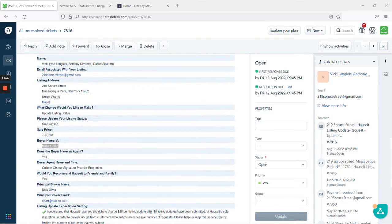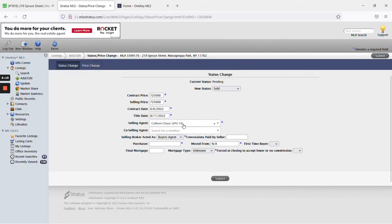Take a look at some of the other details. For example, the buyer's name, Colleen Chase, is the buyer agent name. So you see that this has still been the same. The buyer's name, you enter. And then the selling broker acted as a buyer's agent. So remember, the selling agent is just another term for the agent who brought the buyer. So in the case that there's a buyer's agent, the selling agent is essentially the buyer's broker. So selling broker acted as a buyer's agent.